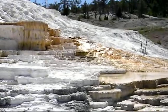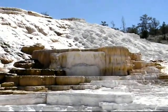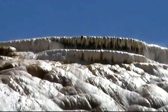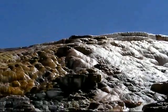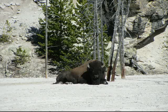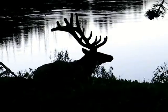Moving right along, we come to the Mammoth Hot Spring Terraces, where mineral-rich springs leave multicolored deposits on the hillside. This area reeks of caustic and is completely devoid of wildlife, apart from one stupid bison, who seems to be enjoying the peace and quiet, and a lone elk just talking to himself.